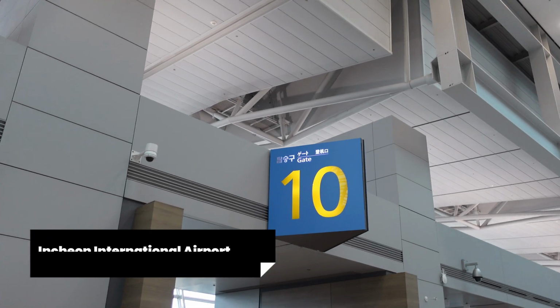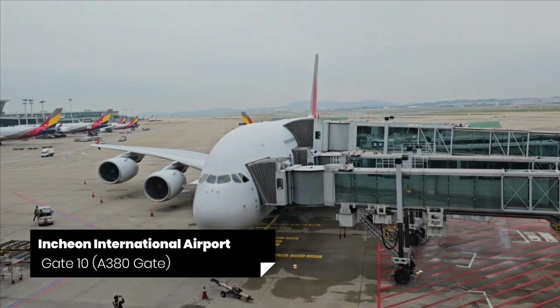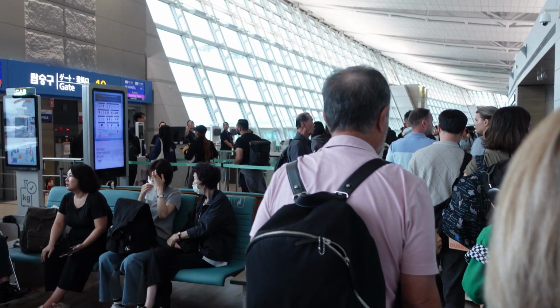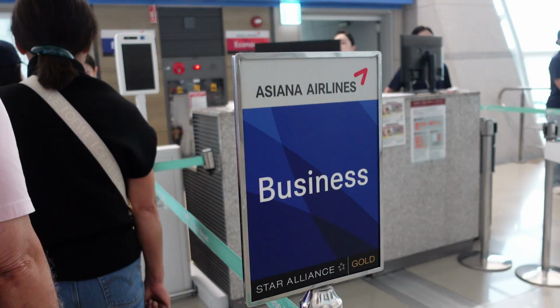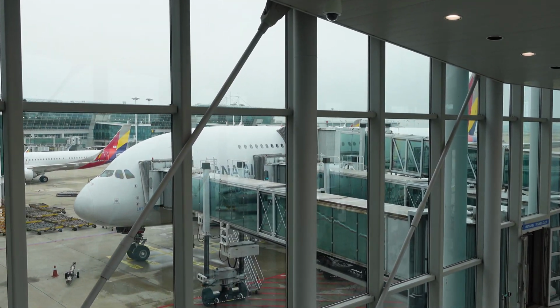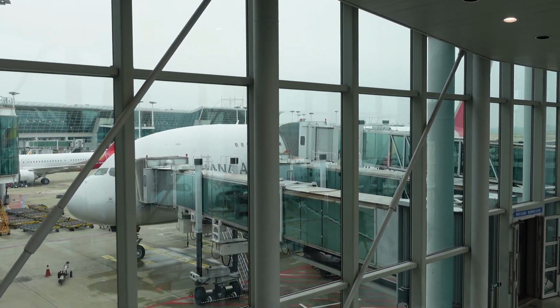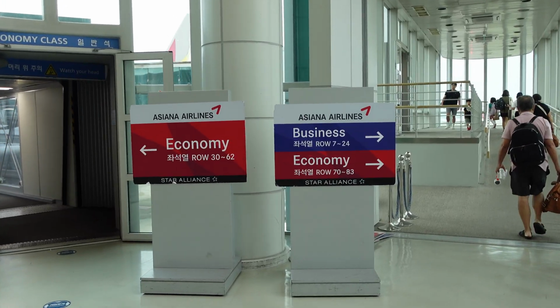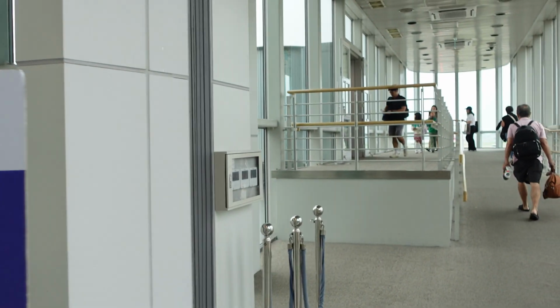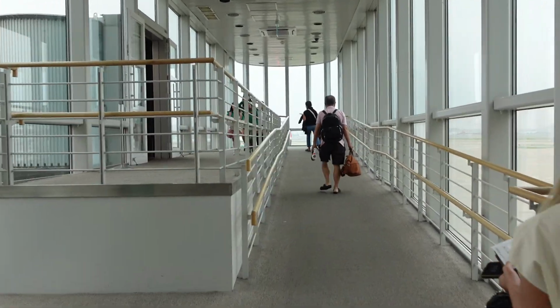At around 8:25, we headed to Gate 10, where our A380 was waiting for us. After calling all special need passengers, business class passengers were next to board. Two jet bridges connect the upper and lower deck to the gate, allowing for simultaneous boarding. Asiana's A380s are designed to carry 495 passengers in a two-class configuration.